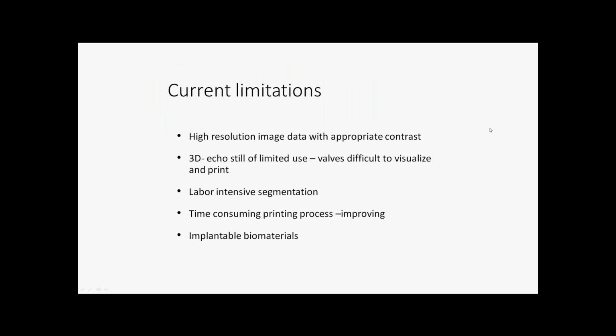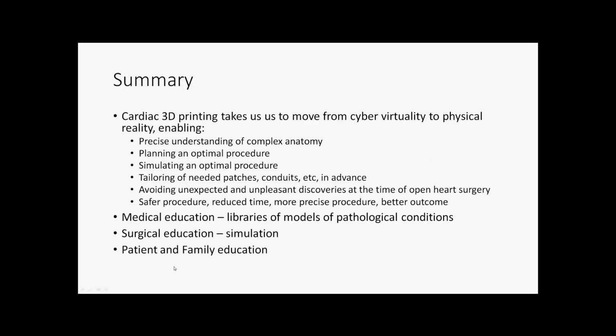So just to highlight some of the current limitations of this technology, we do need high resolution image data with appropriate contrast. 3D echo is still of limited use. Valves still remain difficult to visualize and print. Segmentation continues to be labor intensive. Therefore, the process is time consuming, but it is improving. And of course, research in implantable biomaterials continues, and I am sure that they will continue to improve.